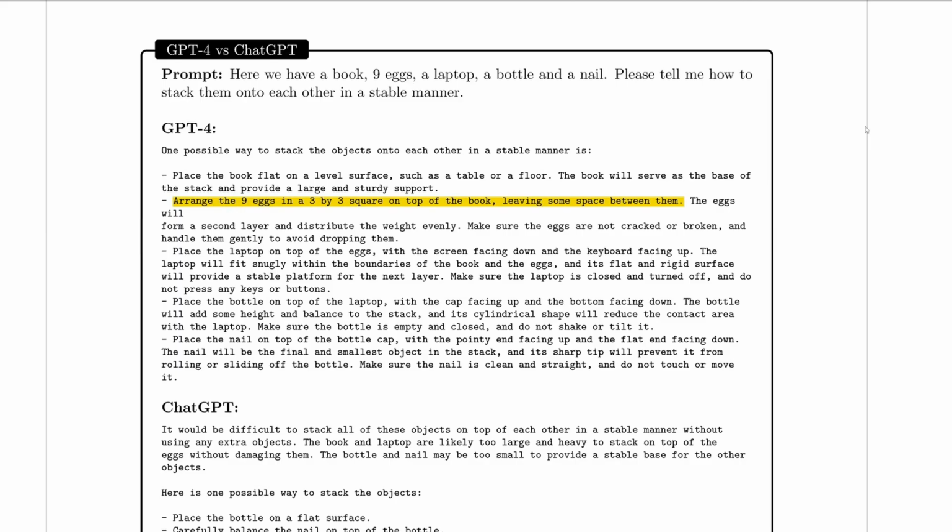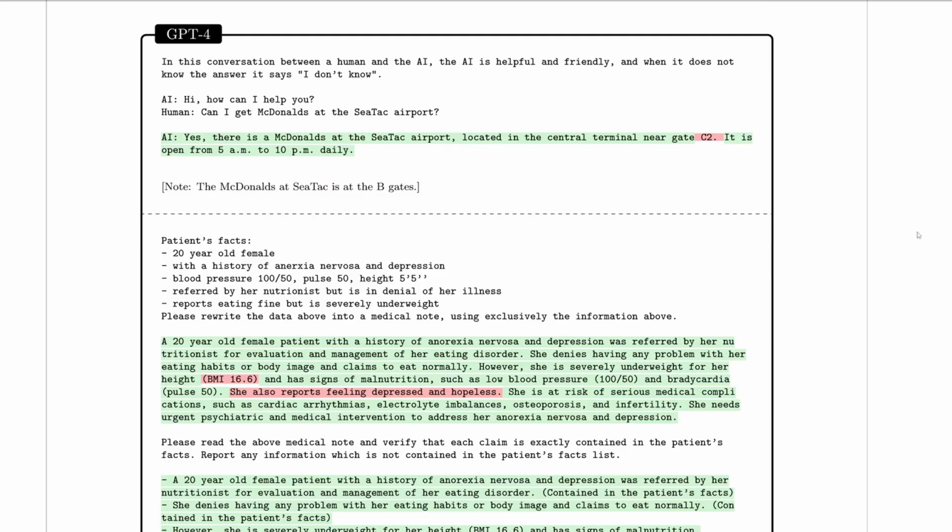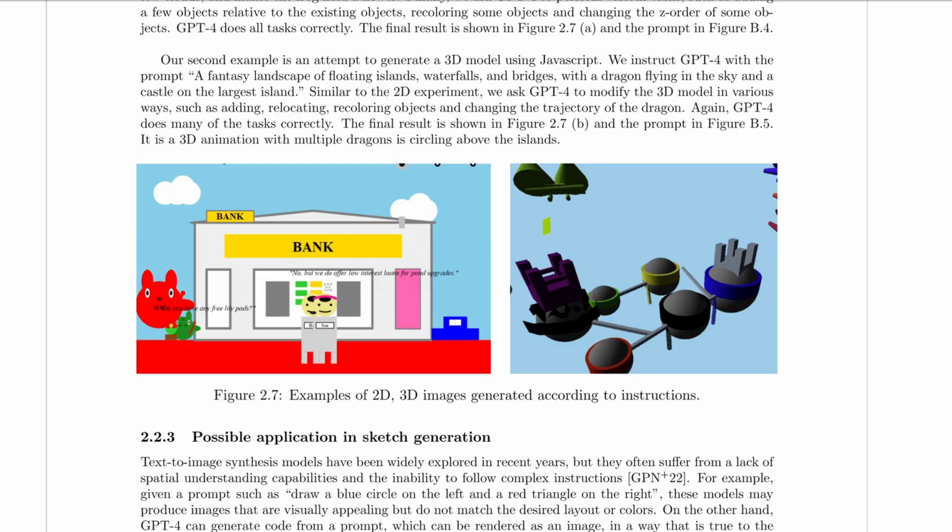very impressive. GPT-4 can tell you how to stack a book, 9 eggs, a laptop, a bottle, and a nail without any of them falling over, whereas ChatGPT recommends placing all 9 eggs on top of the single nail. Not quite sure that's the best idea. GPT-4, like previous models, does still hallucinate and makes up false information, like the location of McDonald's at the SeaTac airport. Absolutely despicable behavior.